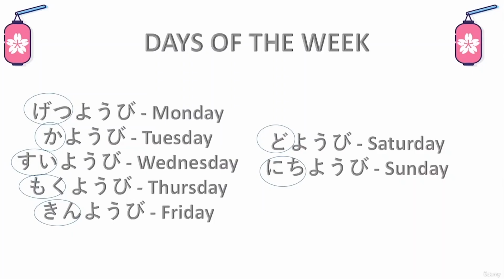So let's take a look. The part that will always repeat itself will be yobi. So yo means week, bi means day. So day of the week, okay? And the only thing that will change will be the beginning of the word, okay? So let's start from Monday.